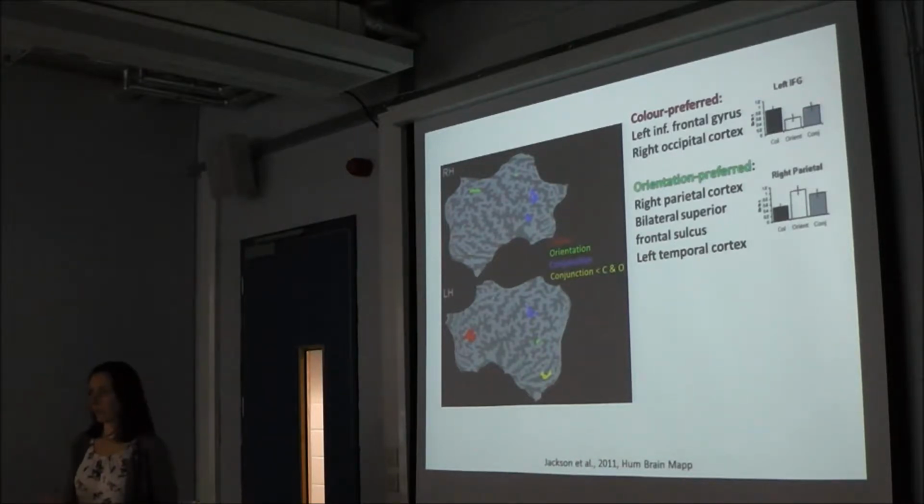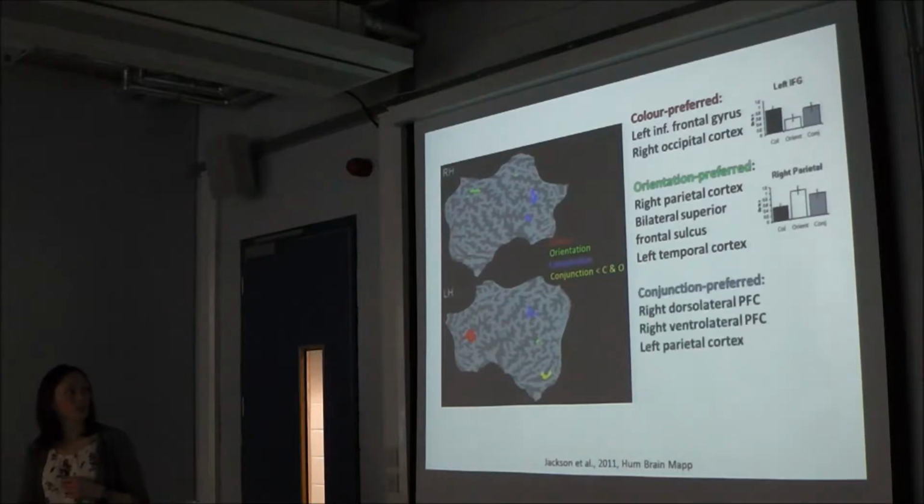And I think this relates to a kind of biased competition account where they're mutually suppressing one another, but I'll come back to that a bit later. So what we were really interested in is the regions that were active during the conjunction task.